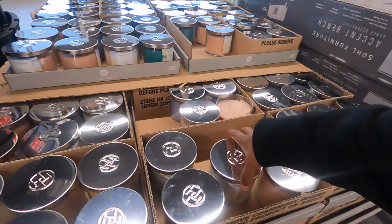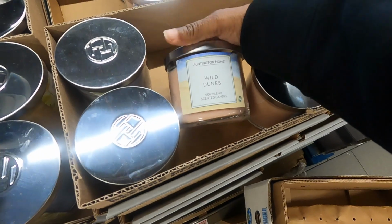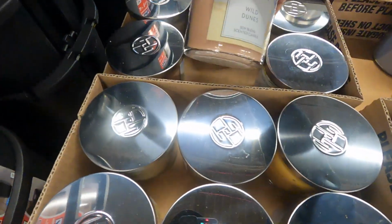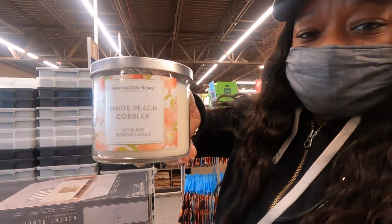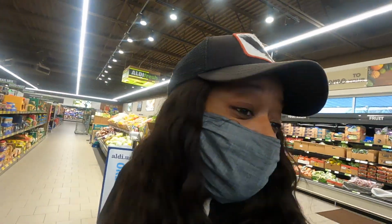Okay, here we go, right here, right in the front. Nope, not in the front. As y'all do know, these candles came out a couple of weeks ago, probably like a month ago, maybe, or a little bit longer. As y'all see, that one, that's the everyday candle. This was the collection that everybody was running for. So my store still has them at the regular price, the $4.29.